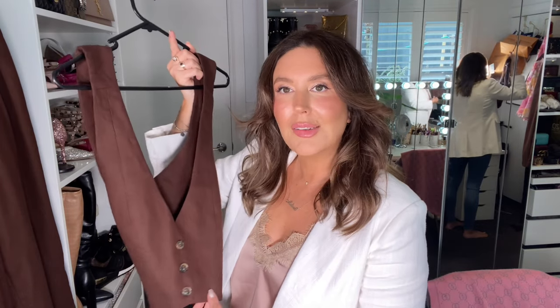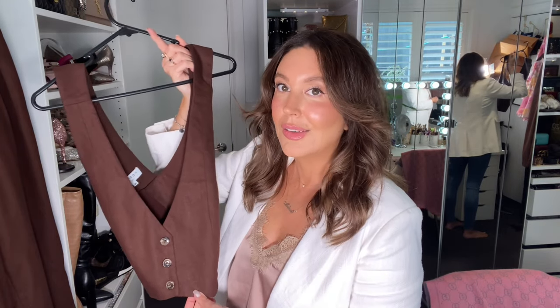So I just thought when I saw this, there's so many different ways I could style it. But I just want to show you first up how it is as a set. Without further ado, here it is.